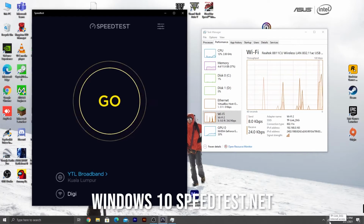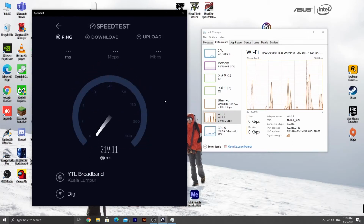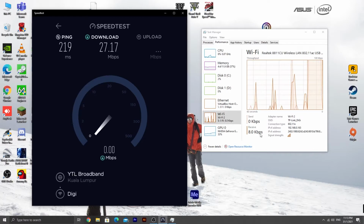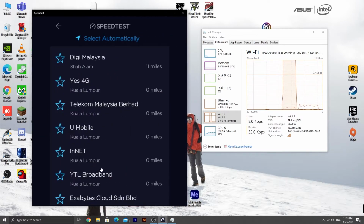First, this is the Windows 10 app, speedtest.net. Wow, ping is very high, but the download speed is stable. Look at the task manager, download speed is 27 Mbps, quite nice. But the upload speed is very bad, not acceptable. I mean, it's below 1 Mbps. But the download speed is okay and nice.